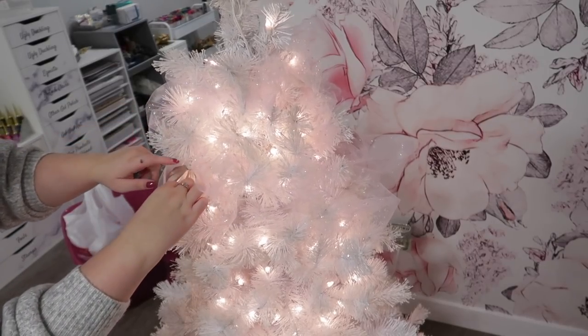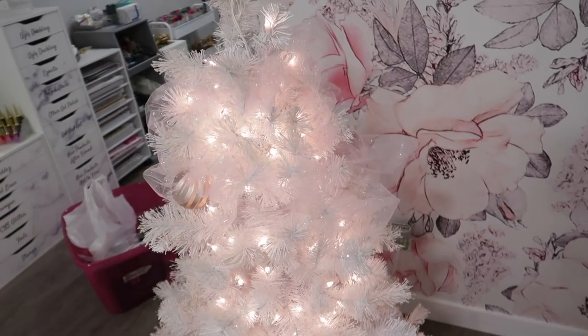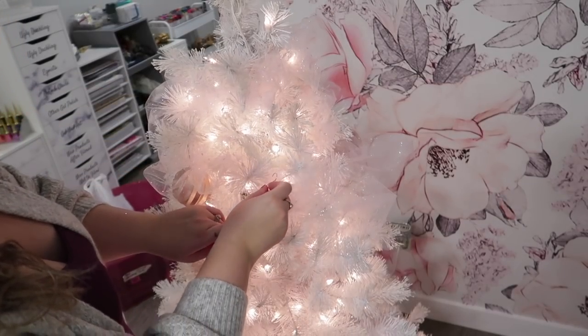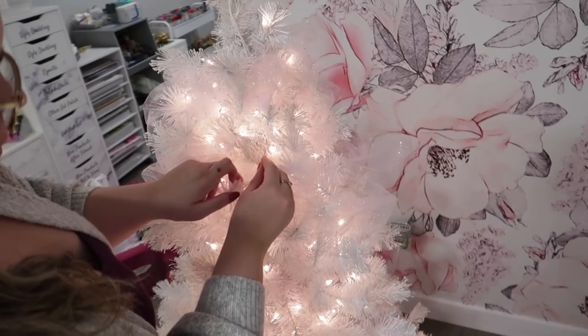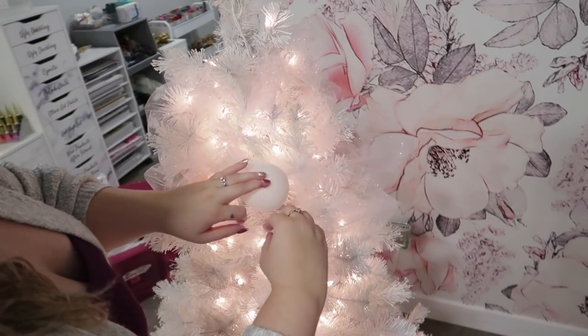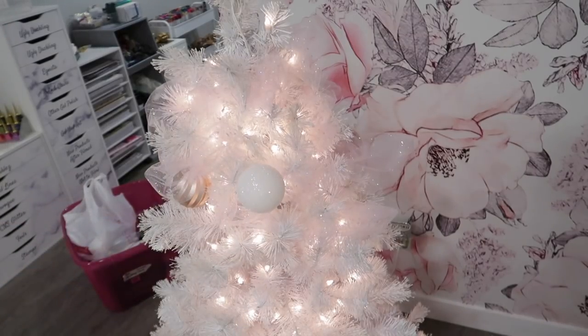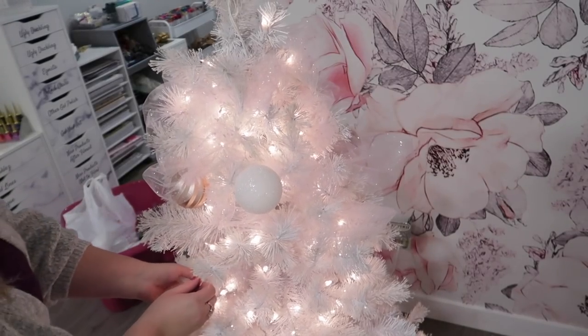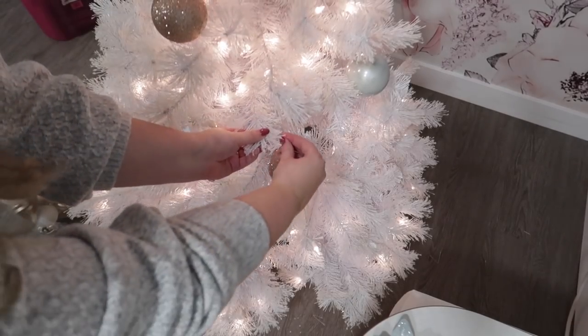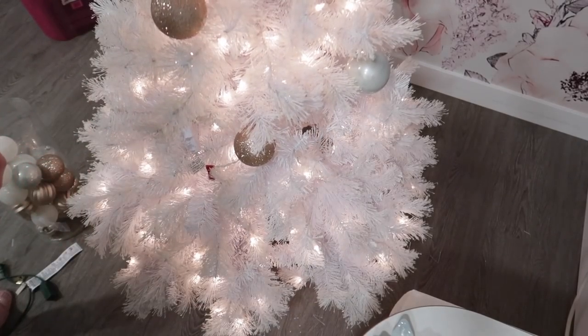I 100% regret this though. I've talked about this last year, but one year for Christmas, I watched a bunch of YouTube videos on how to decorate a Christmas tree. And there was one lady who did this crazy football tree. It was really cool, it was for some football team. And she started with all of her balls on the Christmas tree first, but she tucked them in really deep into the tree, and that's kind of what I was trying to do, but it didn't actually happen.